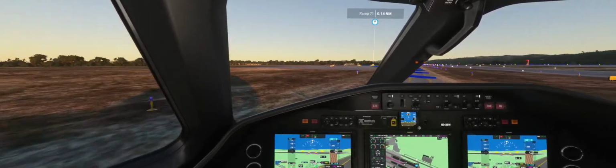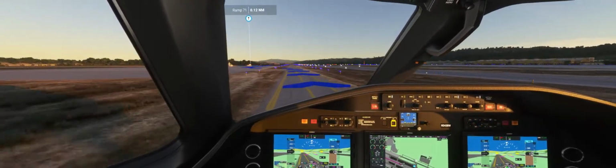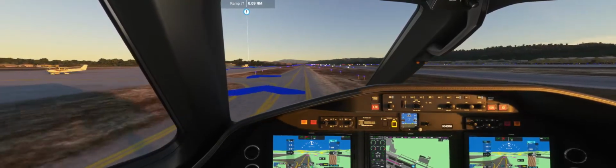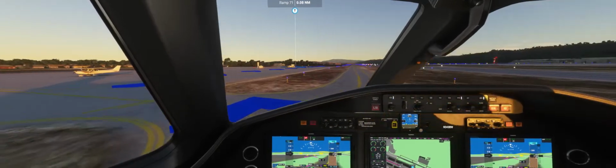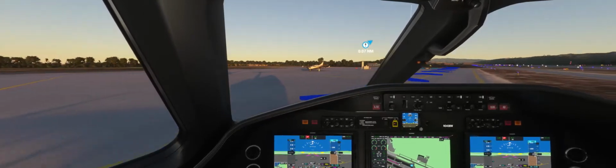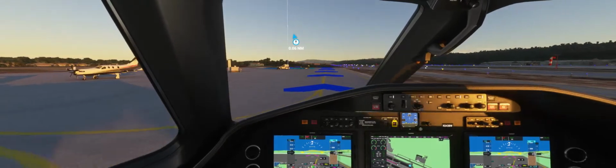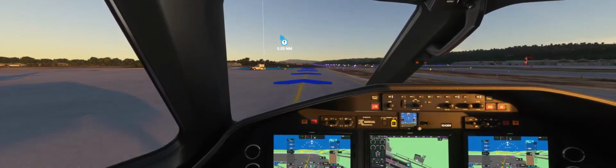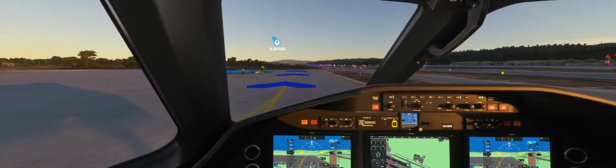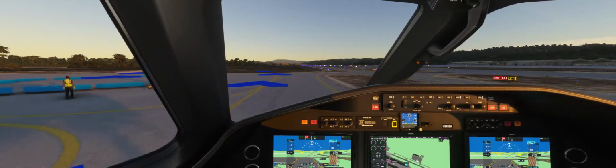Boy, note to self, parking to taxiways. Oh, here we go. The taxiways at Monterey are a disaster. This is like a sidewalk. Jesus. Okay, anyway, all right. That's that. Let's get to our... Oh, look. Here's our flashlight guy. Oh, man, this is a heck of a U-turn. All right, I'll give it my best shot.